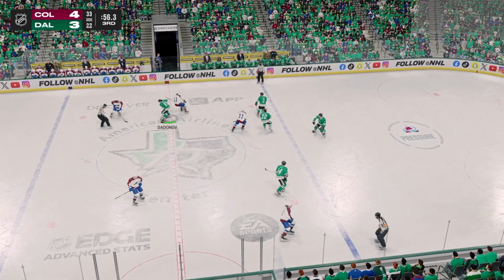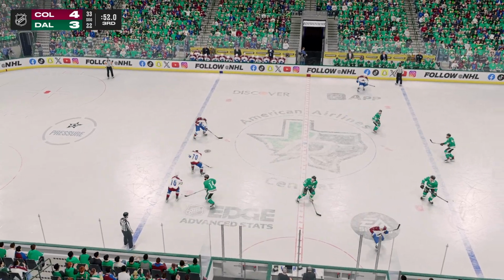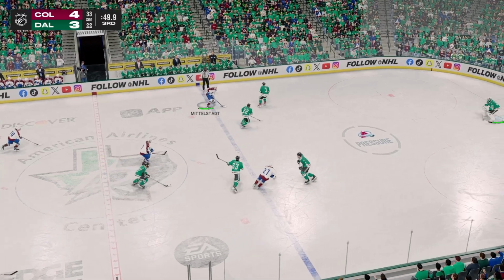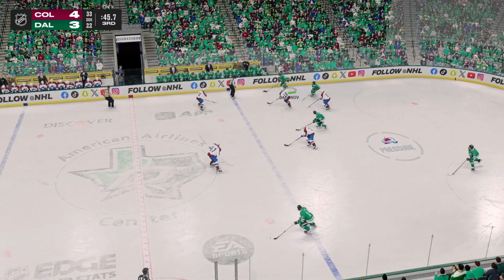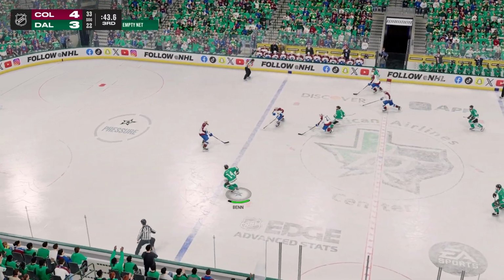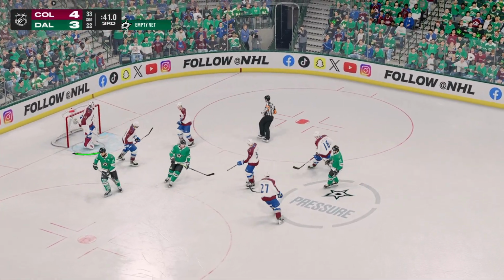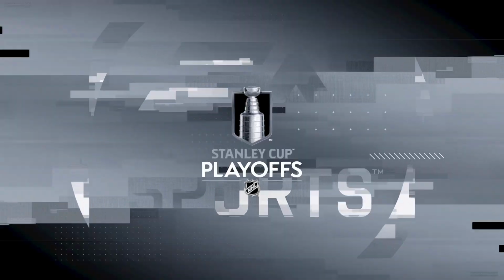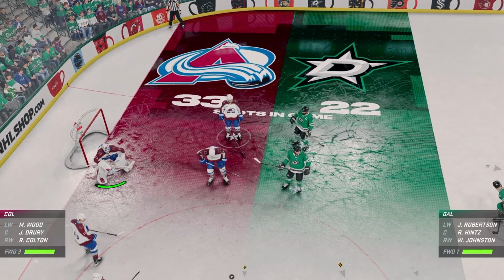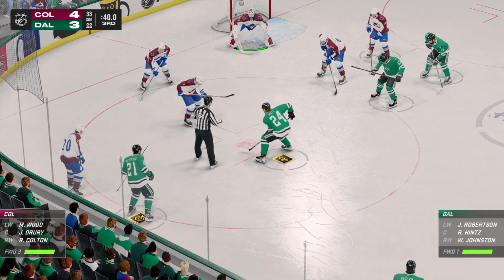Middlestats won the draw. Deflected away. Nice defensive use of the stick there. Great pass from the left wing up the middle now. The Stars take possession in the defensive end. From the left side, takes it at center. Shot! We got a stoppage as the puck sails over the glass. The net is empty. A big draw here looming inside the offensive end.